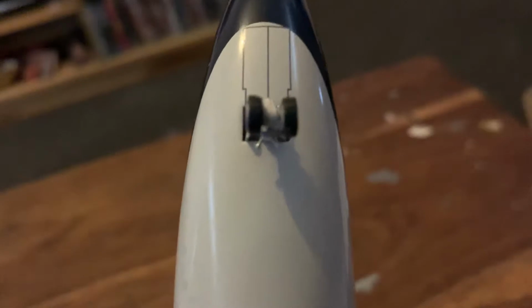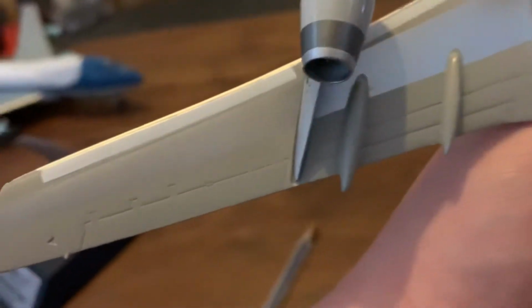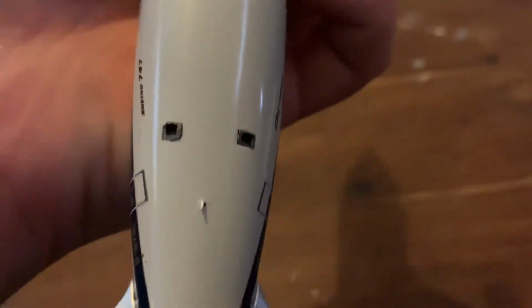Let's have a quick look on the underbelly of the aircraft. Then again, same again, we have some more antennas. This aircraft, if you buy it from Lupa, it's just in the gear down configuration. Beacon lights, gears, underside of the wing, with the registration on it. The stand hall, more antennas going to the back of the aircraft here.